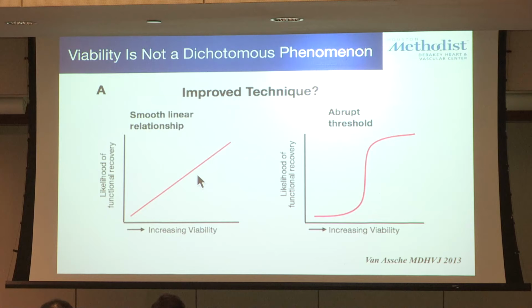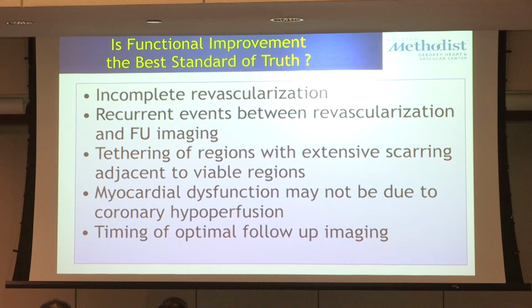Another important concept is that if you look at functional improvement as the standard of truth, there are some limitations to that. One is that patients don't always achieve complete revascularization, so we can try to control or adjust for that. Sometimes patients will have a recurrent event between the time they undergo revascularization and the time they undergo follow-up imaging. Oftentimes, you can have tethering of regions with extensive scarring that are next to areas of viable myocardium. You can also have myocardial dysfunction that may not in fact be due to coronary hypoperfusion, and that's where the role of ischemia testing is important.